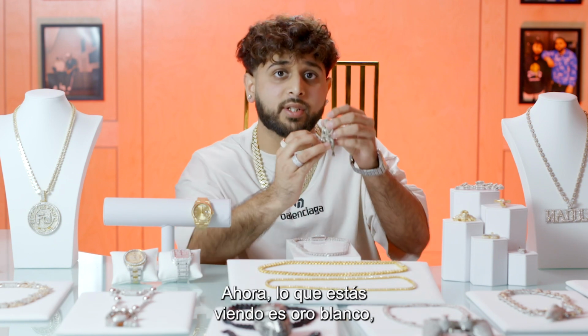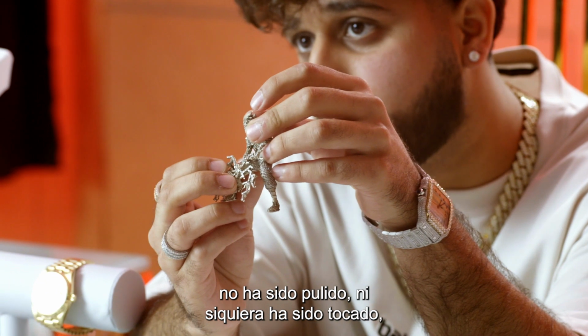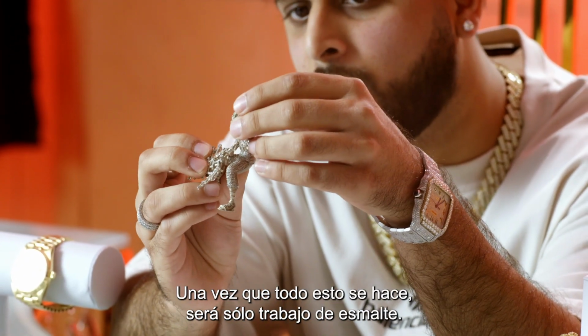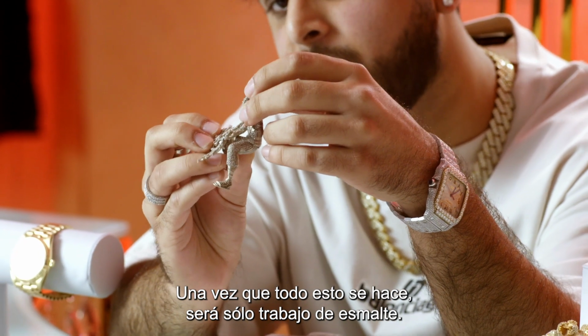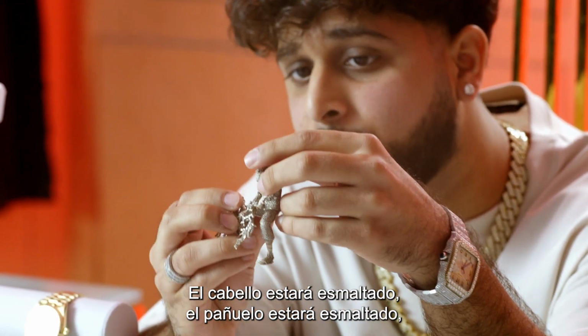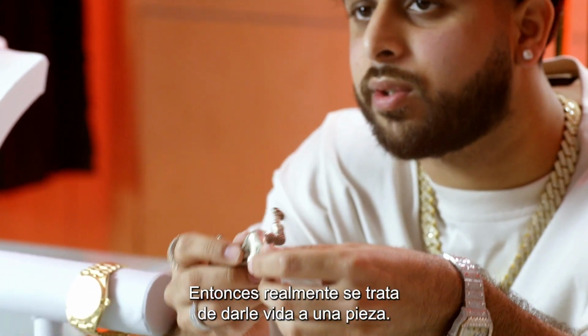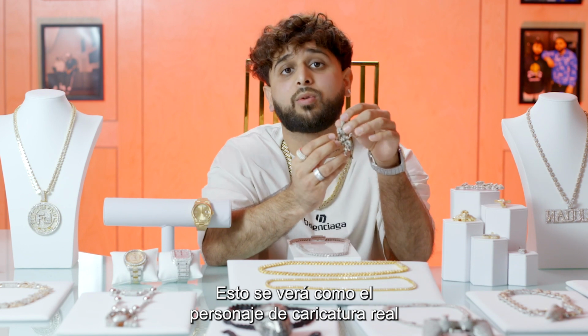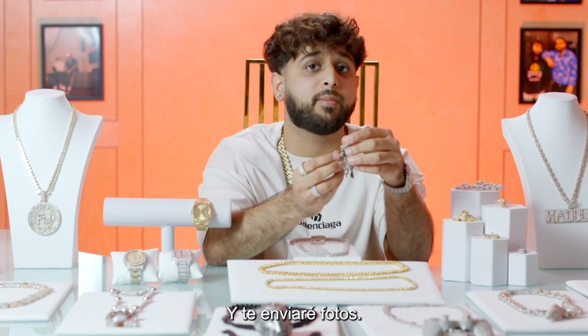Now what you're looking at, this is a white gold. It hasn't been polished, it hasn't even been touched, it hasn't even been soldered. I'm pulling the head off right now. Once all this gets done, it'll be enamel work all the way through. The hair will be enameled, the bandana will be enameled, all the way through, even the shoes. So it's really about bringing a piece to life. This will look like the actual cartoon character when it's done, and I'll send you pics.